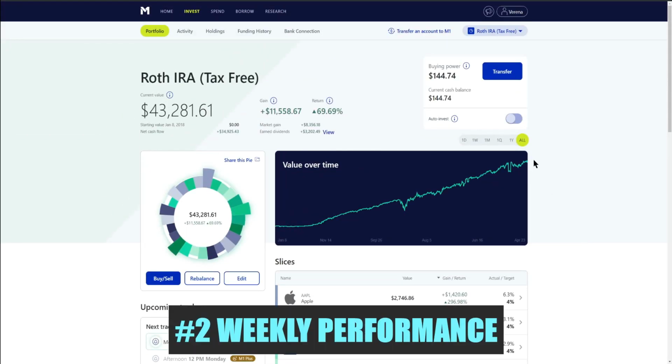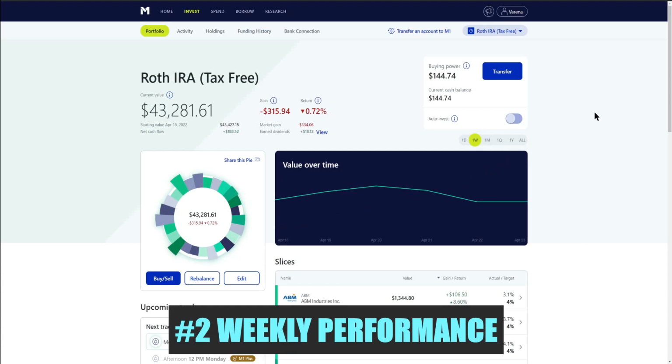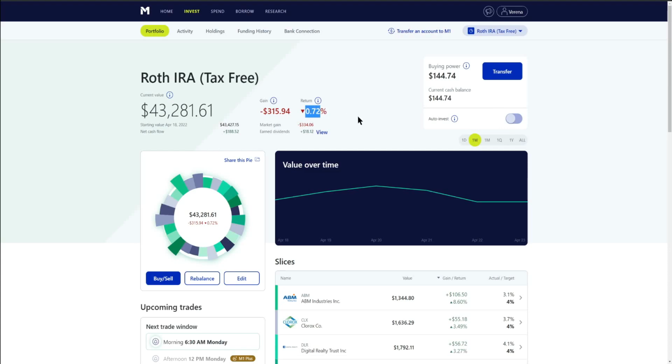Now, jumping into number 2, the weekly performance. Now, how did you guys guess? Did you guys guess that we were green? Did you guys guess that we were red? Well, we are down 0.72%. We did earn some dividends, so we sat through an ex-dividend date. So some company in our portfolio was going ex-dividend last week, and we sat through it, and now in the future we're going to be paid roughly $18.12 from those dividends. That's not that we're paid out now, but that we will be paid out in the future. Then we did take some market losses of $334.